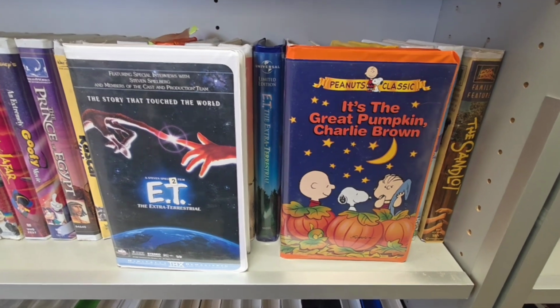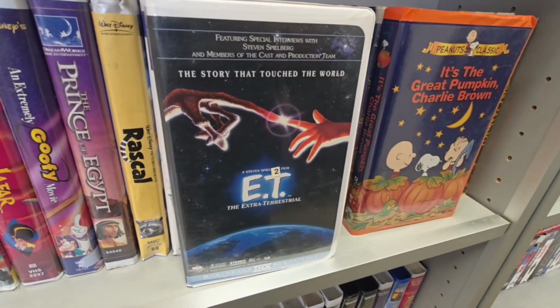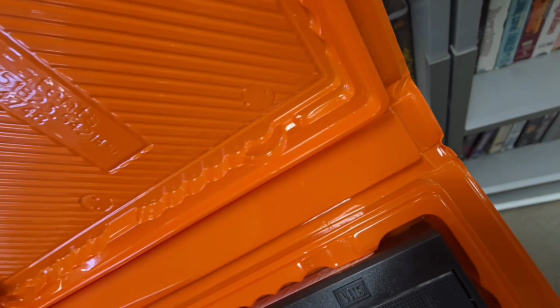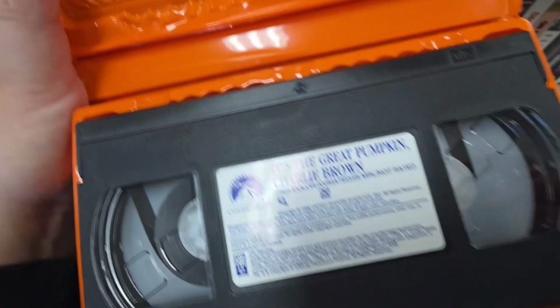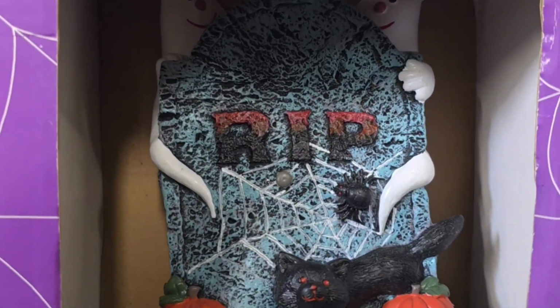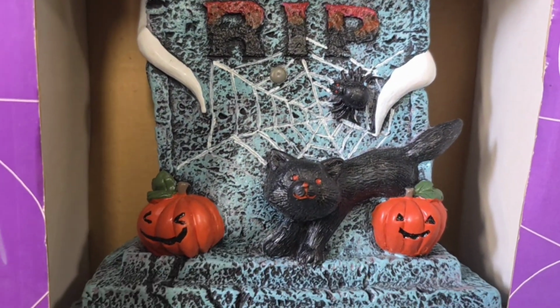Here we also found The Great Pumpkin by Charlie Brown, and I saw this really cool E.T., so I like those. I did not ever see E.T. in one of those plastic containers, but I love The Great Pumpkin. That is such a great movie or TV special.